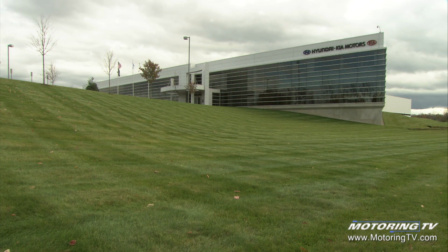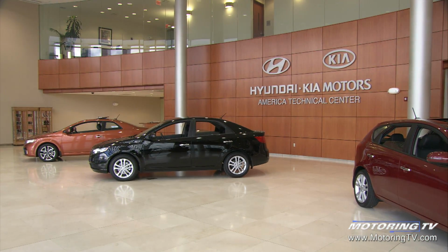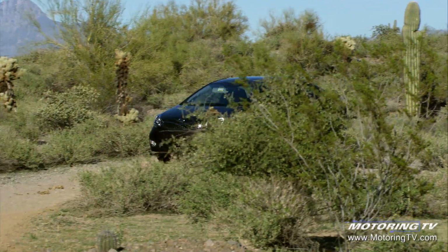Hyundai and Kia are exactly the same company. They're owned by the same parent company, but it's amazing how different their product looks. They feel somewhat the same, but unlike GM, where you had Buick and Chev and they were virtually identical, the cars between Hyundai and Kia look vastly different.